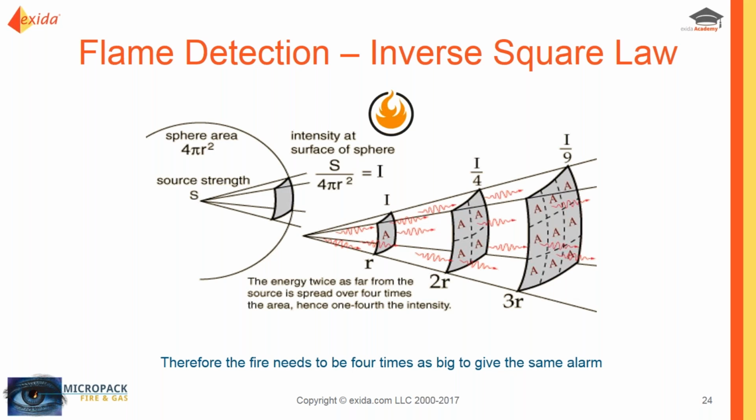The reason for that is that they tie in quite nicely with multiples of the effective viewing distance. When we talk about 50 kilowatts, that's very close to the FM3260 test fire, which is what most flame detectors are certified against with respect to the performance. So our footprint of the flame detector is to the FM3260 square foot N-heptane pan fire. Now that's approximately 40 kilowatts in radiant heat output. So when we talk about these different target fire sizes, they actually tie in quite nicely with multiples of that detection distance shown in the detector manual from the manufacturer.